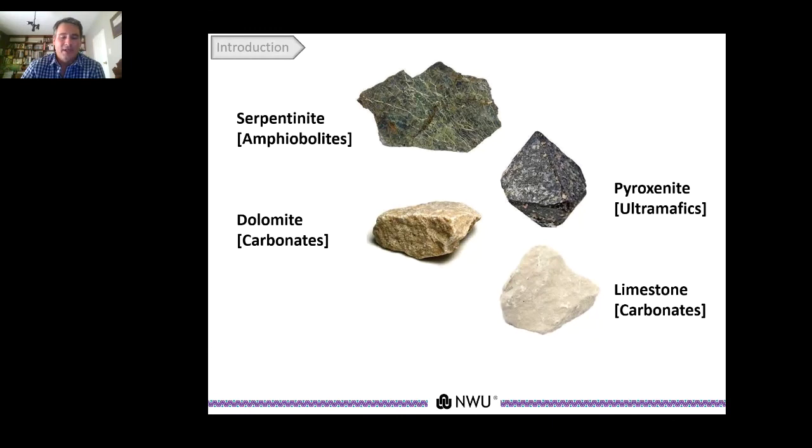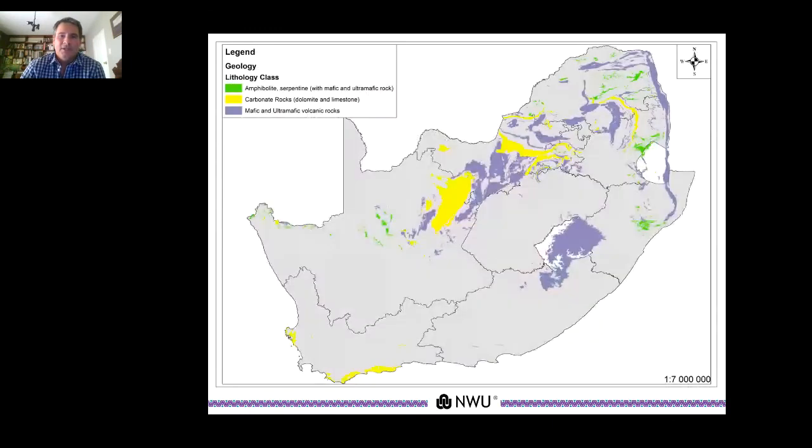If we plot the extent of these rock types in South Africa, it's important to note that they don't outcrop everywhere, but this is where they do occur. You find that they are quite common in South Africa, especially in the northern provinces, which means that where these rock types outcrop, we always get to study areas where the soils are anomalous, which means they are not very favorable for plant growth, due to various reasons which depend on the rock type and the types of soils that they create.